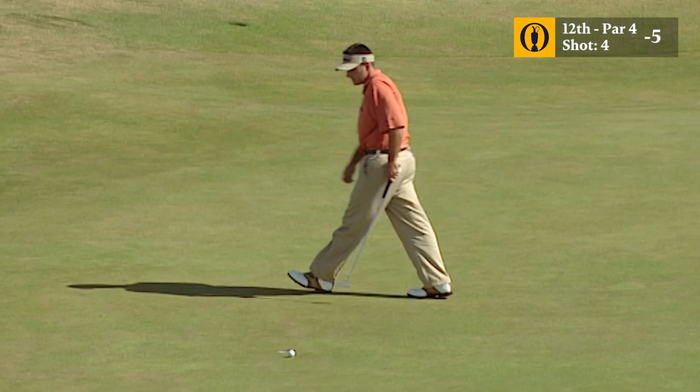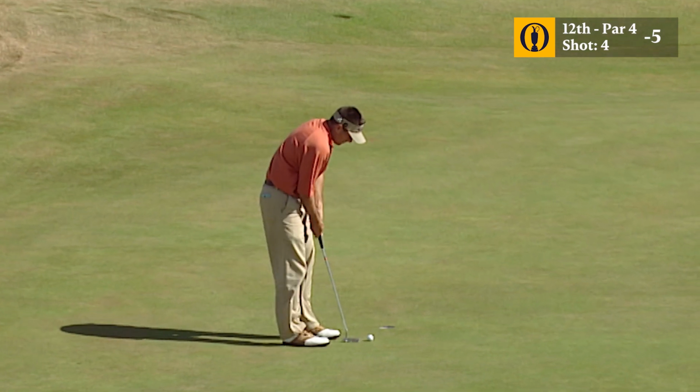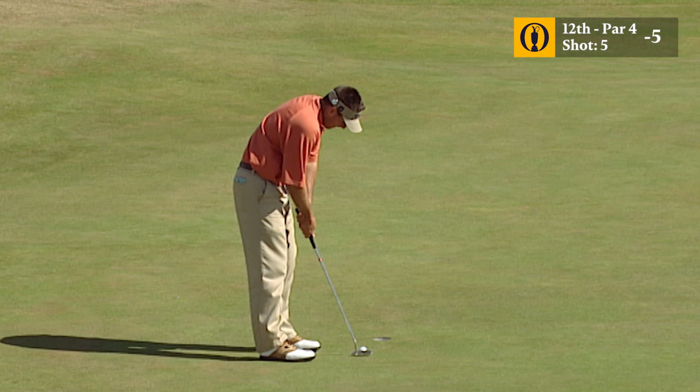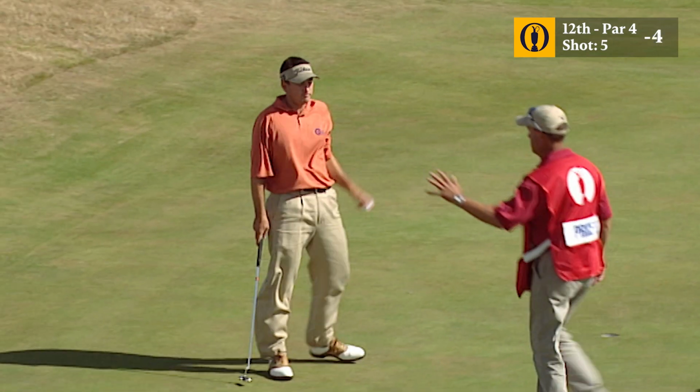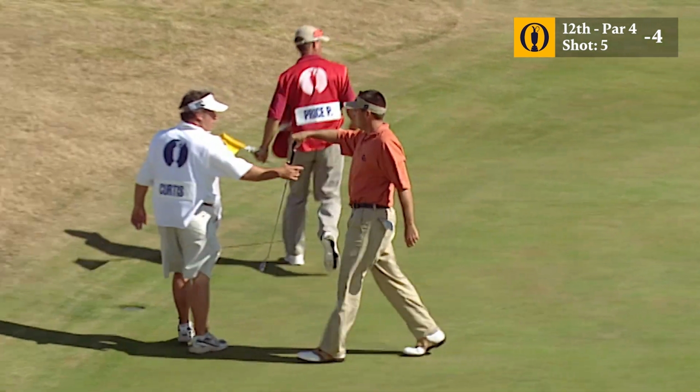No. Well, first bogey of the day for Curtis. Pulled it straight out. It's a shame Alex Hay wasn't here. He thought that putt was left to right this morning. Shame, bogey for the leader, but it just makes it more exciting for everyone else.